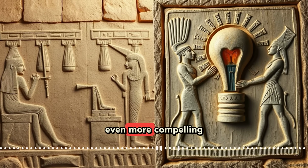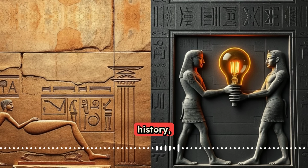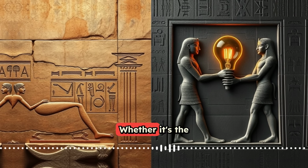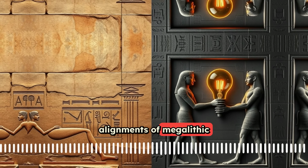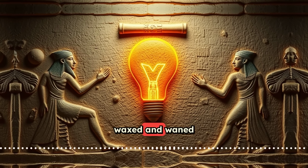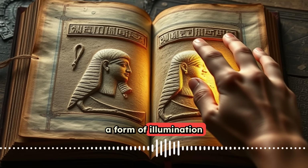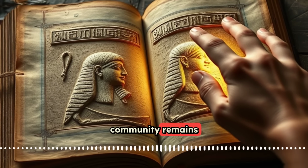The idea becomes even more compelling when paired with the broader question of lost knowledge. Throughout ancient history, we see repeated suggestions that civilizations possessed and then lost technological insights. Whether it's the Antikythera mechanism from ancient Greece or the precise astronomical alignments of megalithic sites around the world, there's a pattern that suggests human understanding has waxed and waned over time. Could Egypt, often credited with mystical and scientific prowess, have briefly unlocked a form of illumination that left behind only suggestive echoes? Yet, the archaeological community remains unmoved.